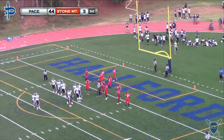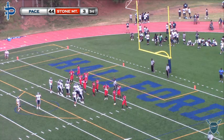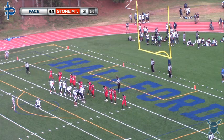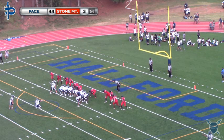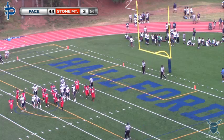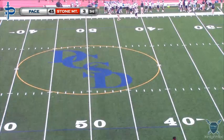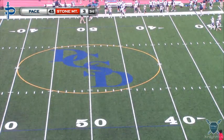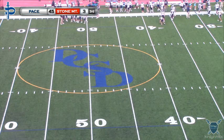Has Pearson Bates on to attempt his first high school extra point. The freshman. And Bates sends it up and good for his first varsity extra point. Knights now lead 45-3 with 10:08 left remaining in the third quarter.